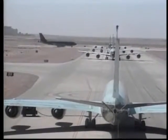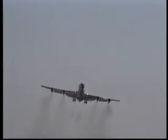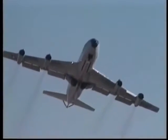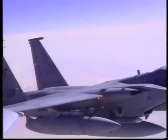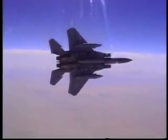"We began to open locations throughout Saudi Arabia. And as we began to get more operating locations, we moved tankers into locations in Oman, in the United Arab Emirates, as well as Diego Garcia." The coalition would eventually have close to 3,000 planes. These fighter and attack planes patrolled the desert, providing cover for the largest military airlift in history.